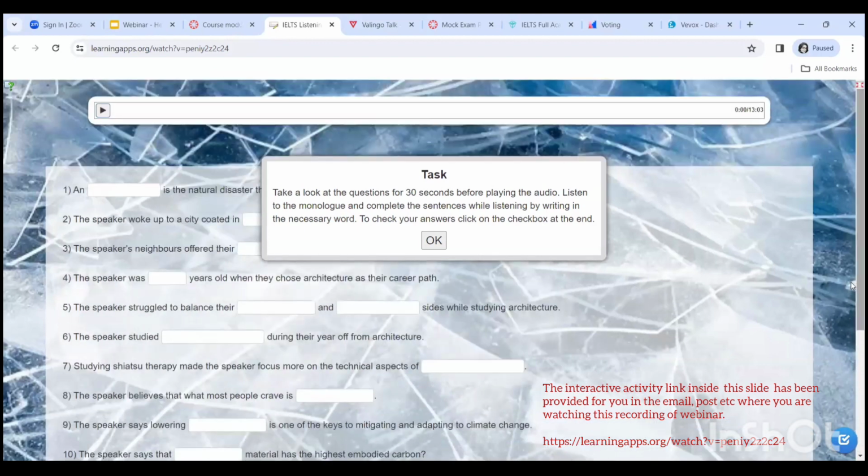Remember to listen out for the specific things we were just talking about previously. I think that's really important. When I send you the link, like it says, take a look at the questions for about 30 seconds before playing the audio, and then listen to the monologue and complete the sentences while listening by writing in the necessary words, and then do the check box at the end.